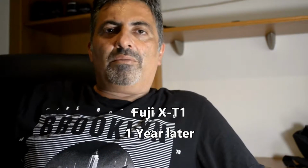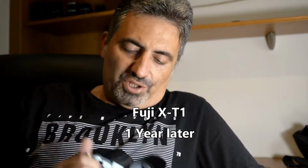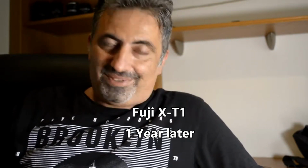Hi folks, I wanted to have a quick chat about my change to Fuji 1 year after switching. So I've been with Nikon since I was about 13 years old. I've still got my F3 that I got in the 80s, still got it to this day, and I really like Nikon, but there were certain things that this has the advantage for me over Nikon.